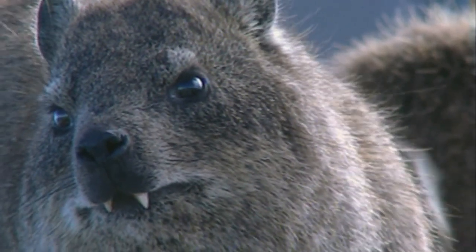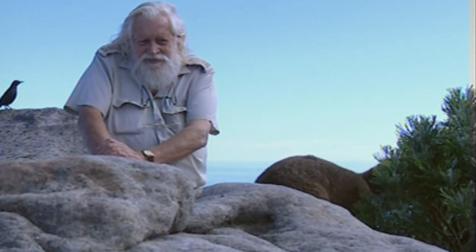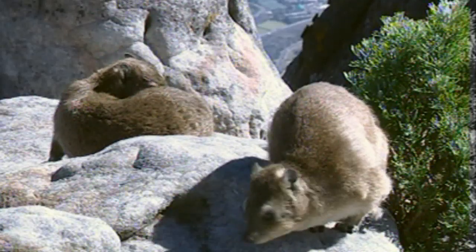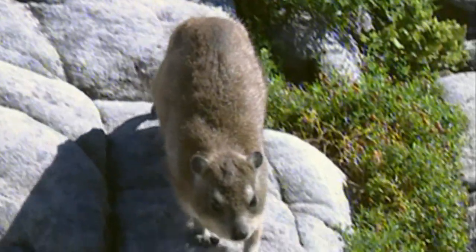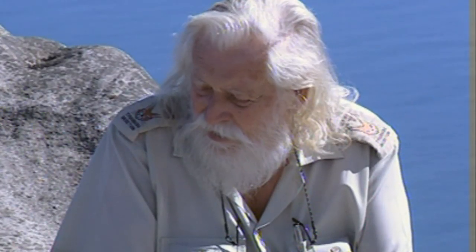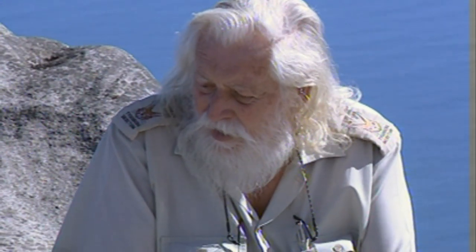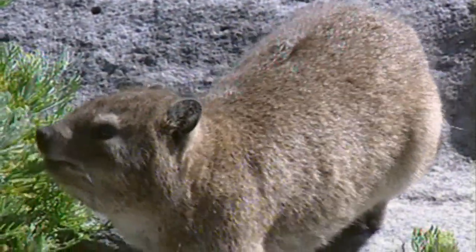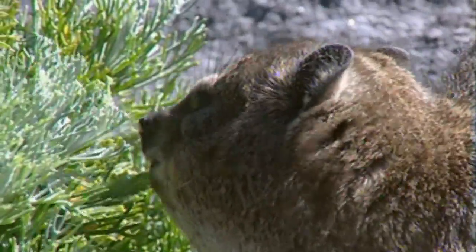One of the Dussie's greatest fans, zookeeper John Spence, has been admiring them since he was a schoolboy. They've probably been on the top of Table Mountain here, up and down the sides, since time began. And they live in crevices in the rocks, and they're very agile, as you've been able to see. They are vegetarians by trade, they don't eat any meat or anything like that.